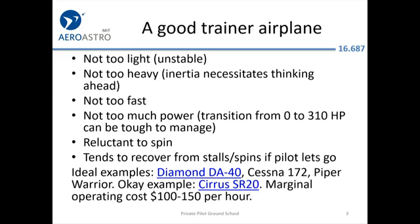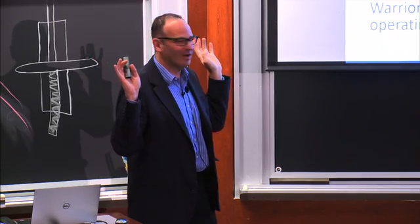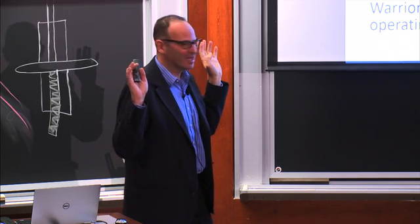You don't want it to be too powerful, actually. That's because on a go-around, for example, when you go from near idle power to full power, that's a huge transition, and those left-turning tendencies that Tina mentioned mean that you need immediate and significant rudder input and so forth. So an airplane that has a narrower band of possible powers is easier to learn on. You want something that won't spin if it's abused. And ideally, an airplane that, if you just let go, the Cessnas tend to have this characteristic, will come out of most bad situations if you just let go of the yoke.